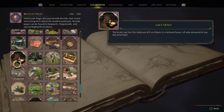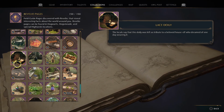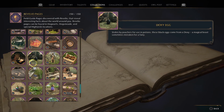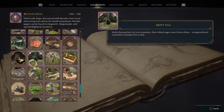Lace doily. The locals say that this doily was left as a tribute to a beloved house elf who dreamed of one day wearing it. Doxy egg. Stolen by poachers for use in potions, these black eggs come from a doxy, a magical beast sometimes mistaken for a fairy.